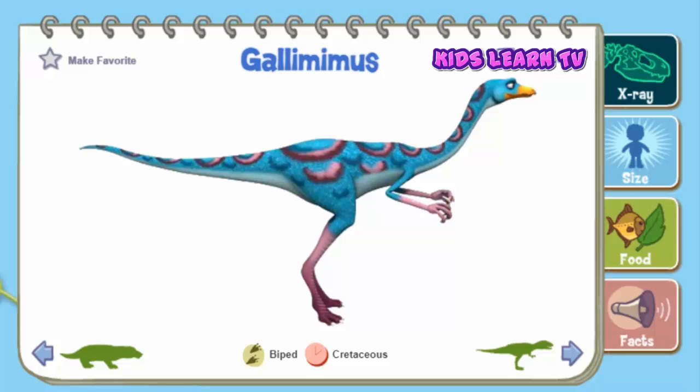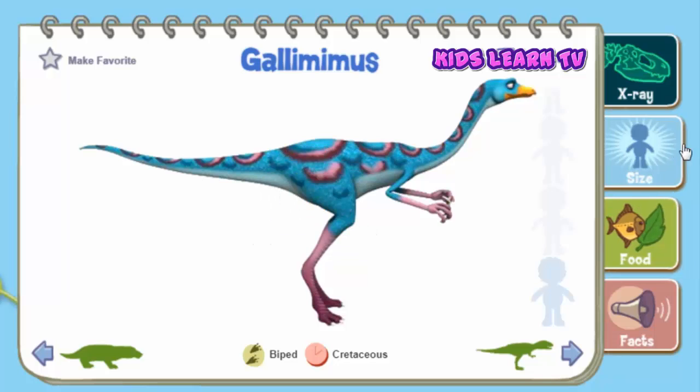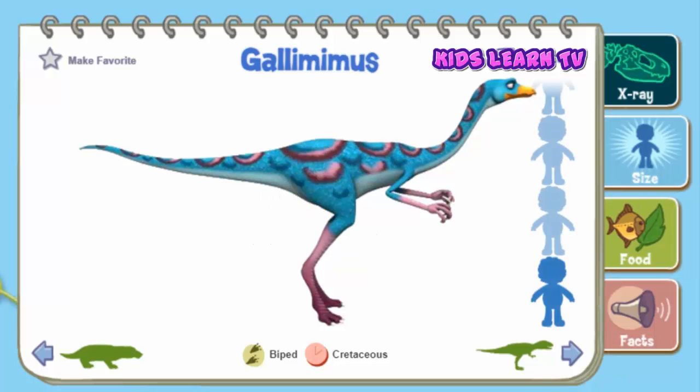Gallimimus. Gallimimus was a theropod dinosaur that lived in Asia during the Cretaceous time period. Paleontologists aren't sure what Gallimimus ate. Some think they were herbivores, feeding only on plants. Others think they were omnivores, eating small animals and plants. This animal was about 4 kids tall.